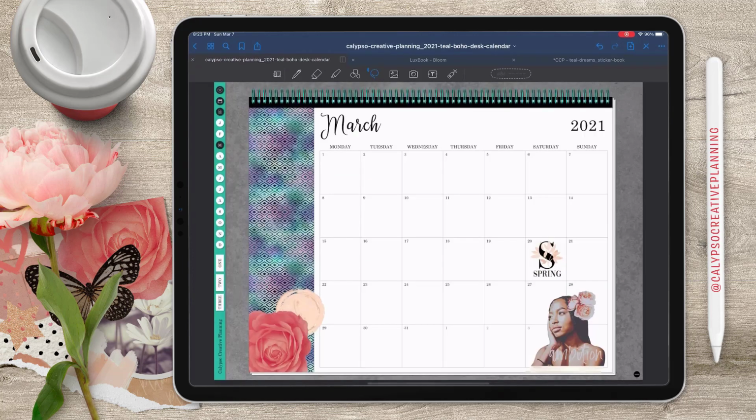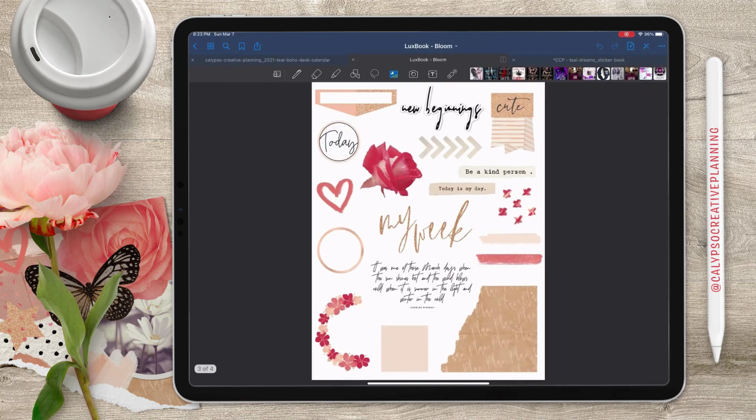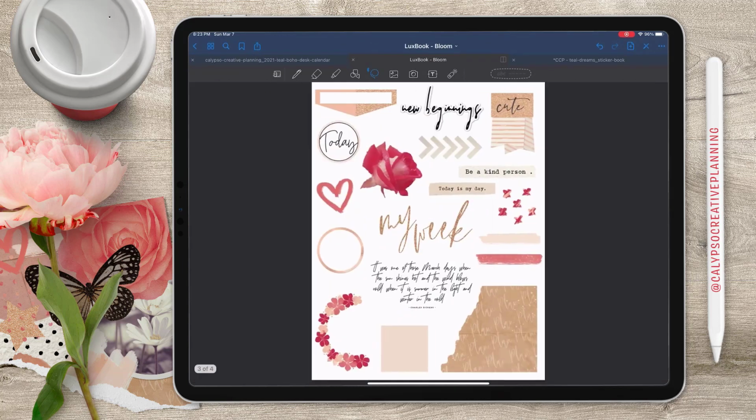And then I'm going to grab a colored box from my Teal Dreams sticker set just to pull in more of that teal color. And I'm going to layer it up with the oranges over here. And then I think I need this butterfly because this butterfly is so pretty, and I think it'll go good in this little grouping. And then what's next?